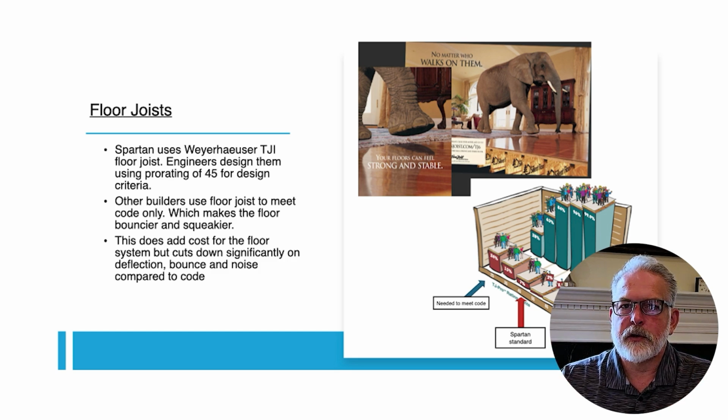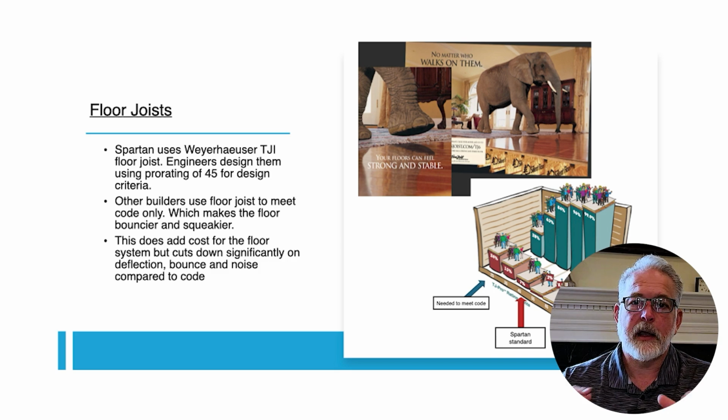The builder used the cheapest way to build that floor system possible. And again, it passed code. There's nothing wrong with code except for the fact that it's a D-. We want to build to a better level.